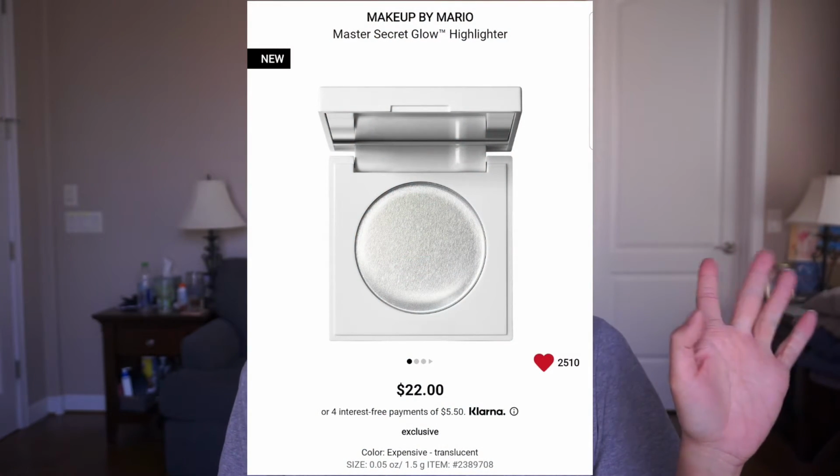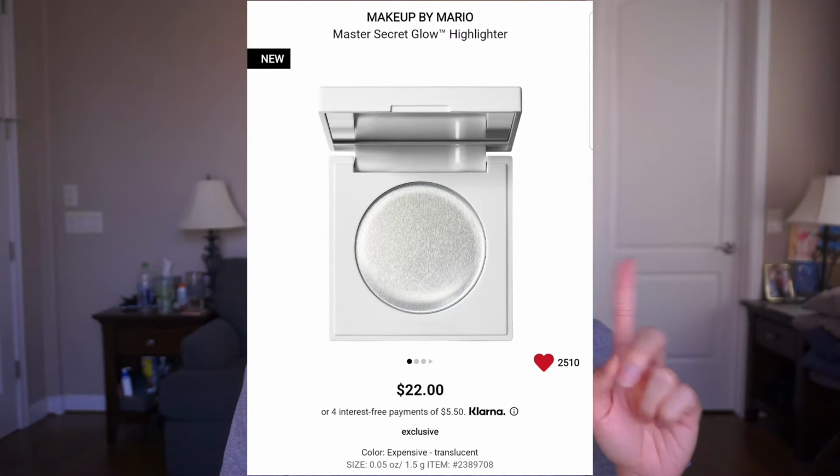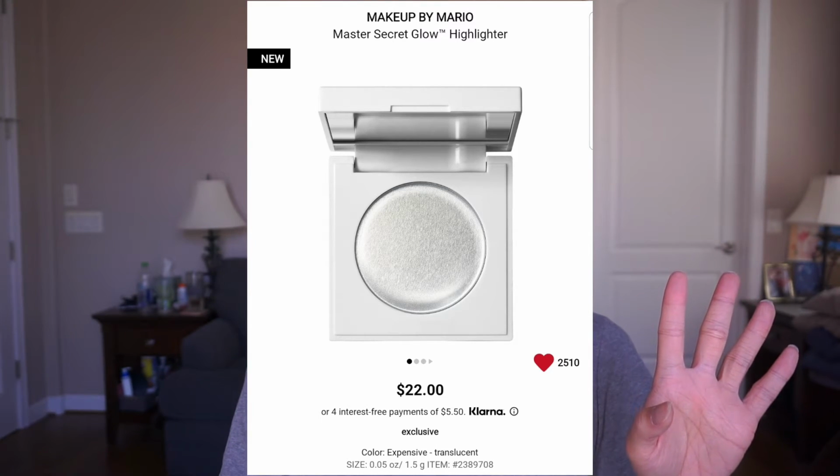Last but not least, I want to talk about the Master Secret Glow Highlighter, and this is going to be retailing for $22, and there is one shade only. It looks almost like an empty pan, but it's a kind of clear balm and supposed to be a highlighter and a lip balm or eyelid topper or whatever you want to use it for, and it's supposed to create this wet skin glow look. I know it's not for everyone, but if you know anything about Mario's style, he is all about the expensive, natural, glossy glow, and the contour too.